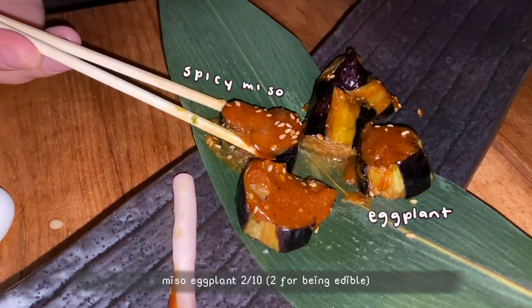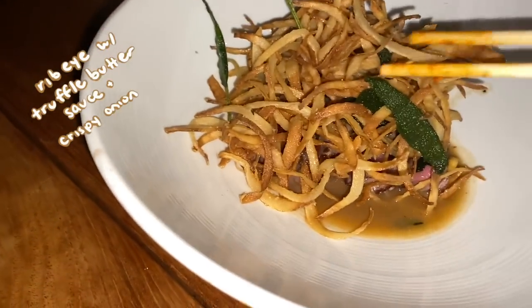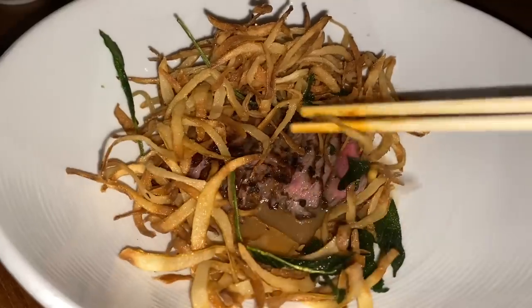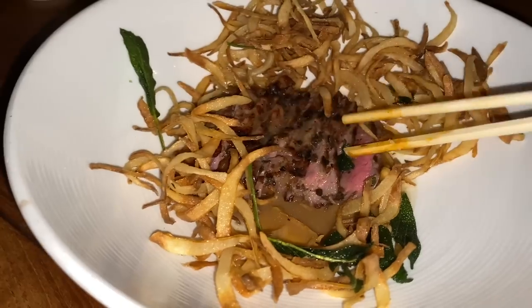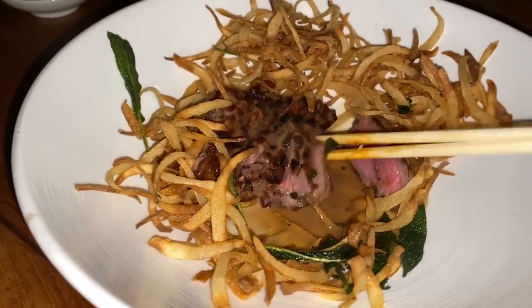I would not recommend the spicy miso eggplant because this was so foul. It was not even good, and I just don't even know what that was. And it was so expensive for what it was. Like, we are not price sensitive for anything, but that was just super crazy for whatever that was. And then we also got the ribeye with the truffle butter sauce, and then it also came with crispy onions. This was so good, but I would recommend to get it a little bit more cooked.